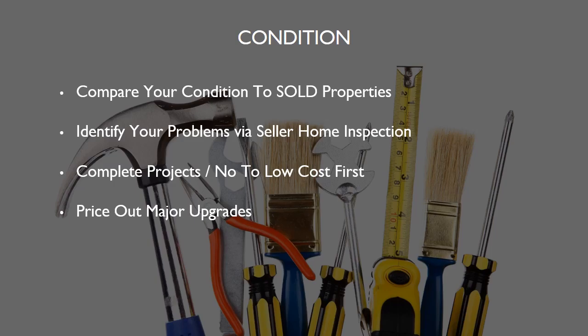Whether you complete any of the project suggestions, the singular most important effort must be made to professionally deep clean your property inside and outside. The most obvious mistake that property sellers make is to not have their property professionally cleaned outside by a landscaper. Think curb appeal. And inside by a professional cleaning service.